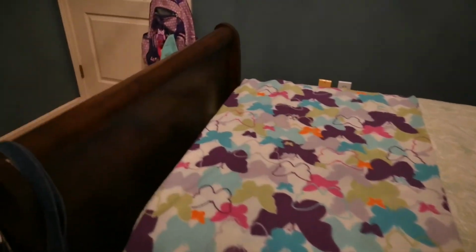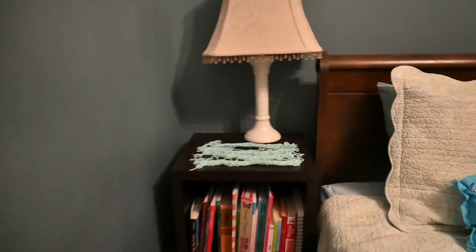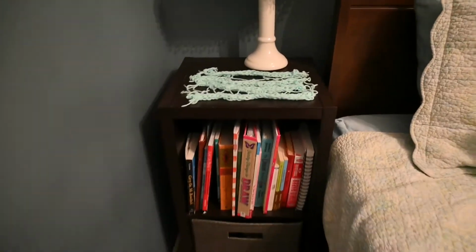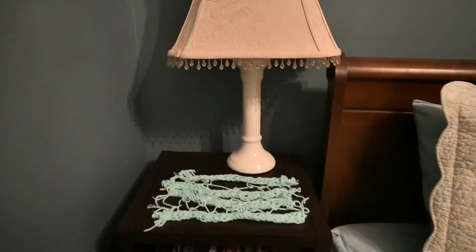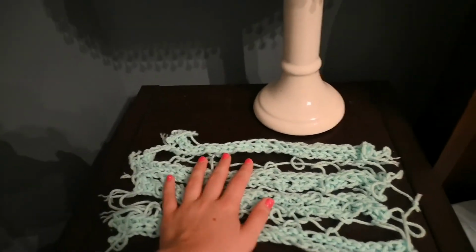Okay, and over here I have my bed. And if we come back here, you can see I have a little nook here. But anyway, I have a bookshelf. I really like reading. You can see all the books I have in there. And then I have my lamp and my little thing that I finger knitted for decoration, kind of, just to lay there. And I have up here, I have some point shoes.